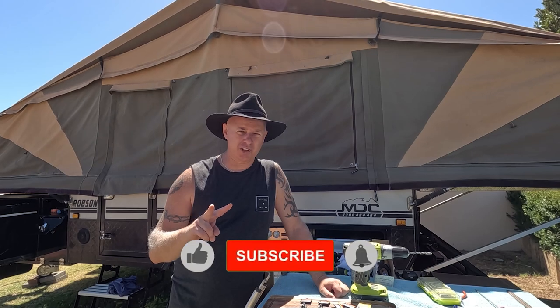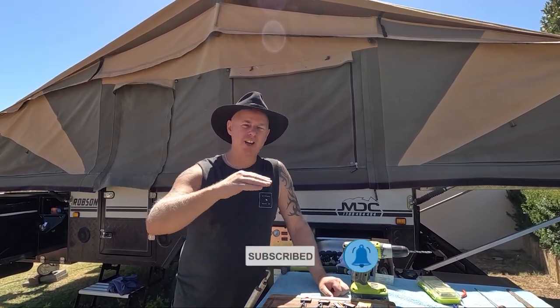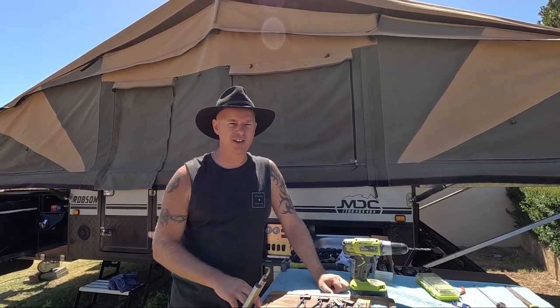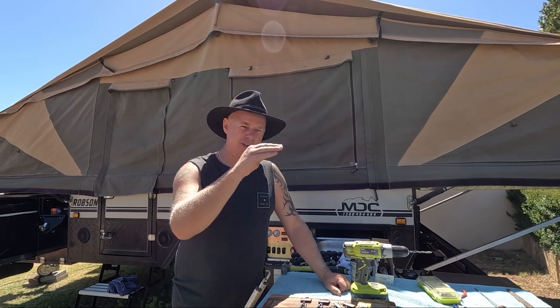Now, there's two reasons for doing this today. The first reason is, you can see how even though it was tied down with pegs, and I've had this problem happen a few times before, it wasn't just this one occasion. It doesn't matter how well you tie things down, there's going to be some flex in your gear or some flex in your Annex. Well, you can see it was coming undone.